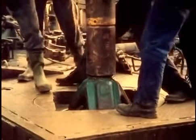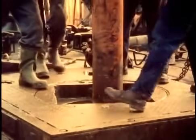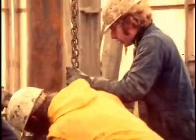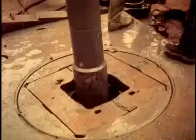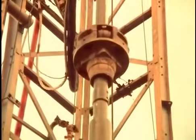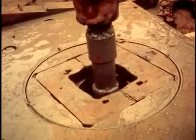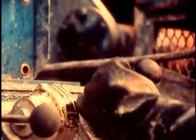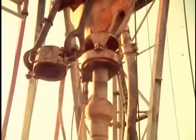We start with a relatively large bit to drill through the soft surface layers down to 1,000 feet or so. When your target is over 10,000 feet down, you don't just sink a deep hole. You build it carefully, stage by stage. The drill is driven from the surface, turned by a rotary table on the platform. The drill string suspended from the derrick.